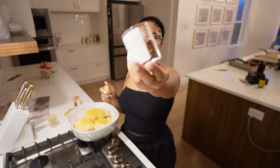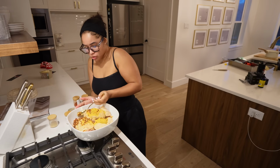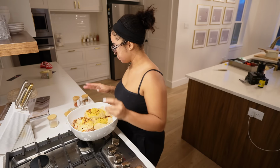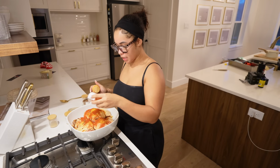Now that is too much. Crap! Crushed red peppers are spicy, and a little bit goes a long way. The kids will be crying. Okay, well, it's just gonna be a little spicy. I didn't mean to do all that. Paprika. A nice amount for a little bit of color.